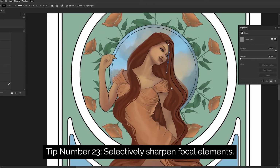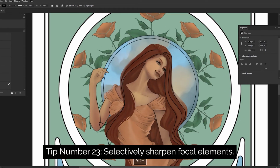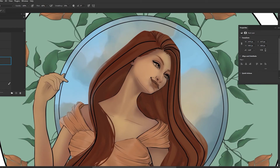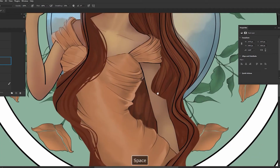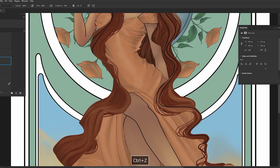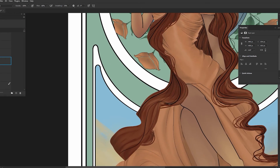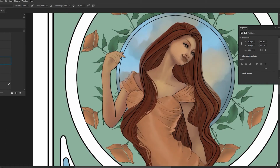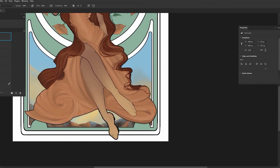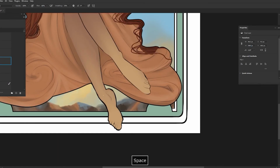Tip 23 is something I use obsessively, and that is to selectively sharpen the image. Painting softwares don't usually have a way to mask in a sharpen filter unless you want to use the sharpen tool and paint it on, but that's too uneven and way too much work. What I do is copy and merge the image, apply a global smart sharpen filter, then just mask out areas that I don't want super sharp. It really helps to add definition to the focal point of your scene without causing everything to look super HDR-ish.